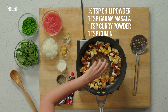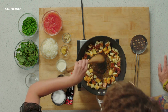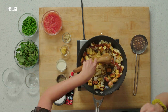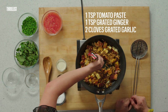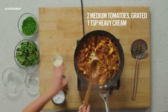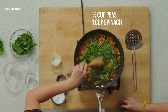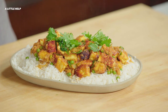We're gonna add our spices and we're gonna let those bloom in the oil. Nice and fragrant. Next, we're gonna add a grated onion, just one. We're gonna let that onion brown. Grated garlic, grated ginger. We're gonna add some tomato paste. Then we'll add two tomatoes, grated. A touch of cream to make it a little bit pink. We're gonna add some peas. We're gonna add some spinach, bring it all to a simmer, and then we're gonna serve it over rice. Delicious. You're gonna love it.